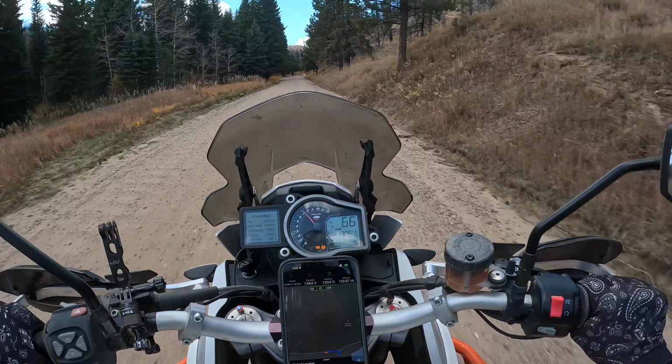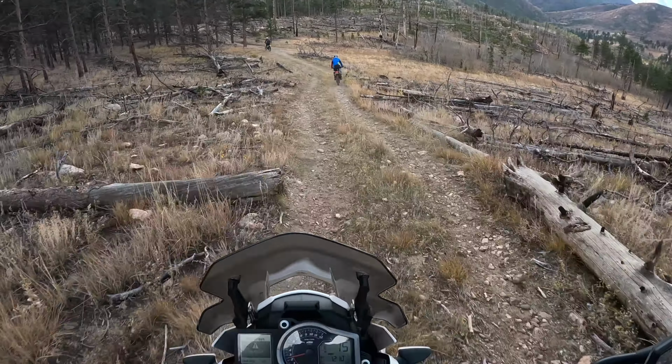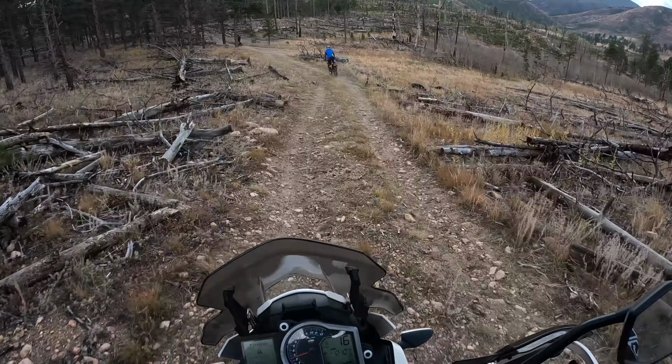KTM 500. We got Scott on a WR250. We have Eric on his 350 Husky. I am on the KTM 1190, just trying to keep up with these guys today.